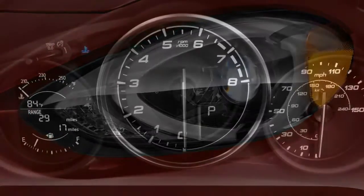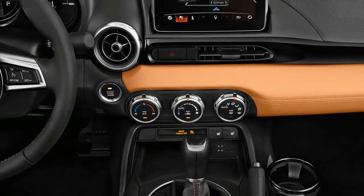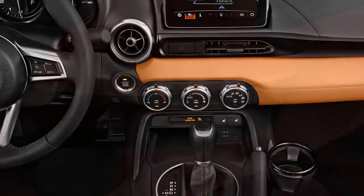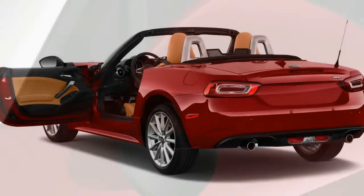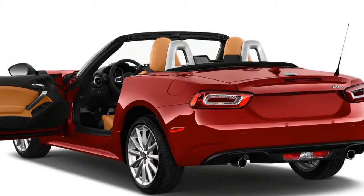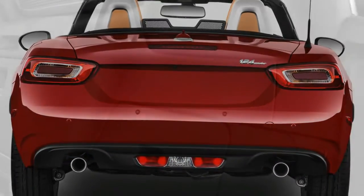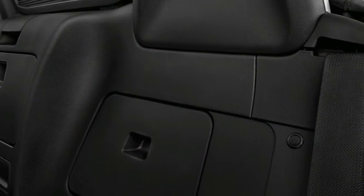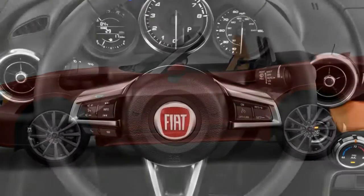We rate the Fiat 124 Spider a 6.6 overall, giving it points for performance, but noting that it has room to improve in features and comfort. One model year after its introduction, the Fiat 124 Spider is minimally changed for 2018. A new Red Top edition is added as an option, featuring a red convertible top, and the options lists for the Lusso and Abarth models are revised.